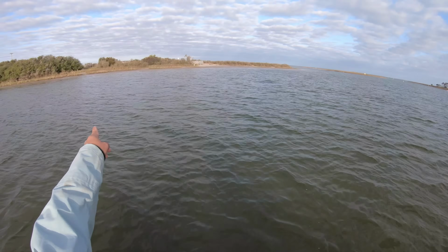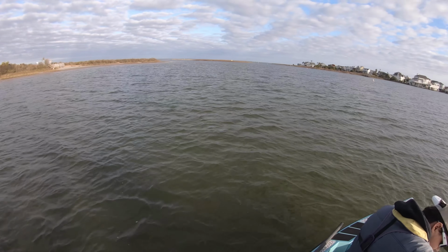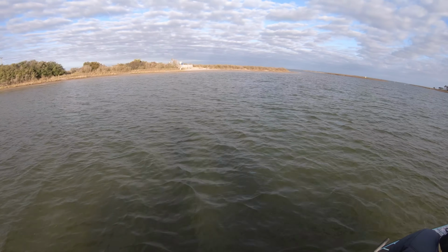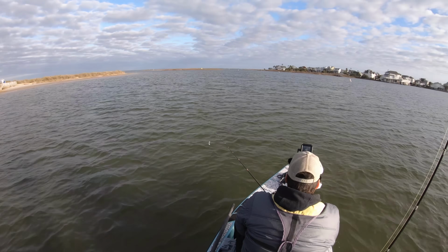I was scanning the bank line, and not that I expect to see any dead fish, we're days after that deep freeze, and I'd imagine all of it just got washed away with the tide. But I mean, it's a good thing to not see anything dead.